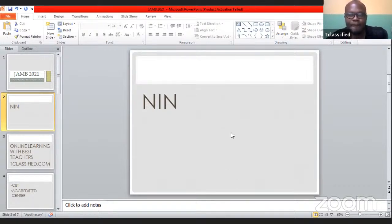Okay. So the first is your NIN name. Very, very important. The registrar for Jamb said this is to avoid impersonation and exam malpractice. So they are taking the NIN very, very seriously. If you don't have your NIN, that is the first thing. You must make sure that you have your NIN. So that is very, very important.